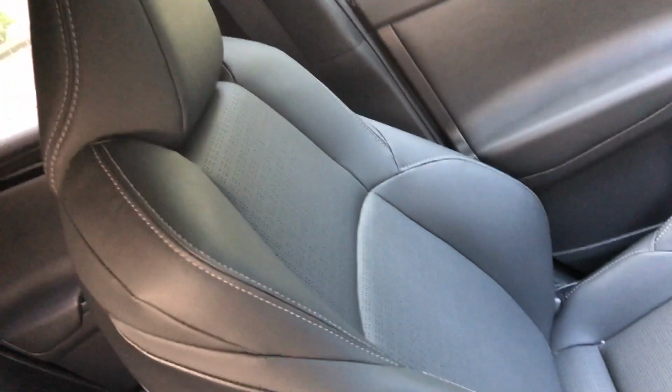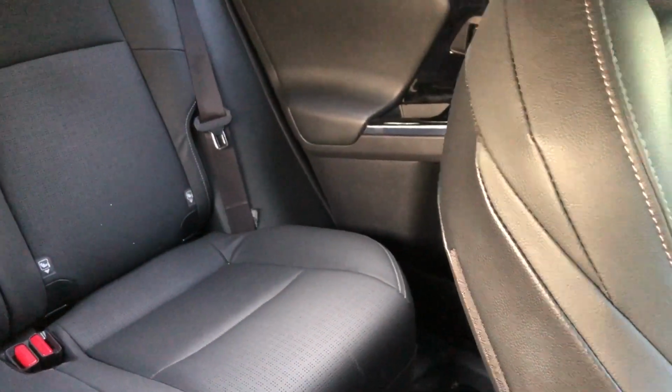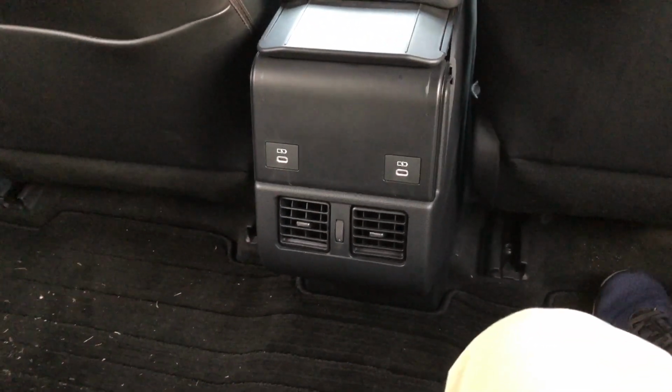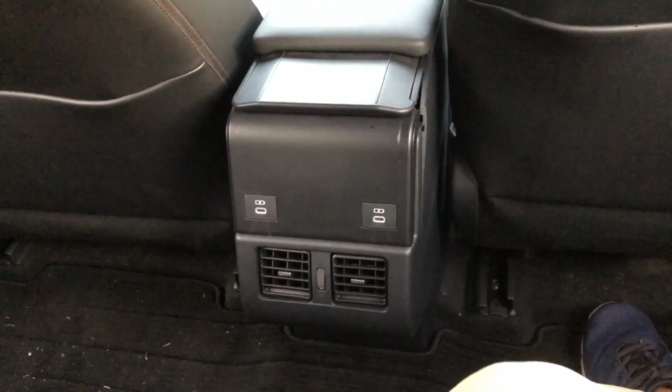Beautifully sculptured, comfortable seats. A lot of legroom at the back. I'll get into the back now and show you. There is a lot of legroom at the back. Air conditioning vents, of course. And the reason is simple, because it's an electric vehicle. Now, electric vehicles have a lot of space in the cabin because of the way it's designed.